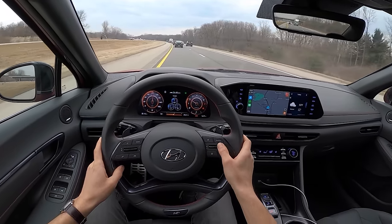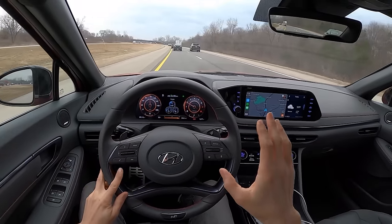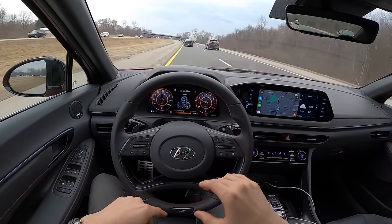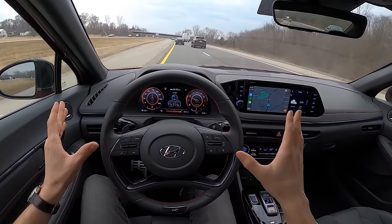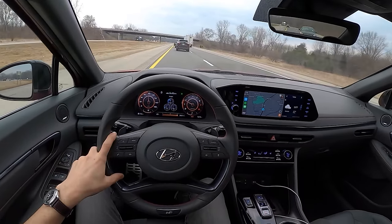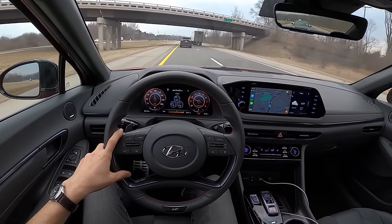The other great thing about this Sonata is you get highway driving assist. Hyundai and Kia are killing it with this stuff. With the highway driving assist system, the steering lasts a super long time. It doesn't require much intervention from you. If you just kind of rest your hand on the wheel, it's perfect. You can cruise on the highway all day long without really having to do much.